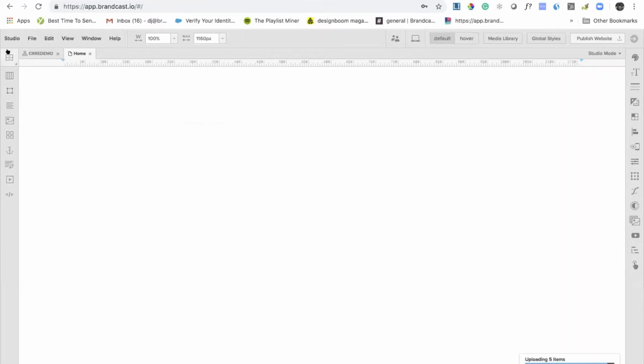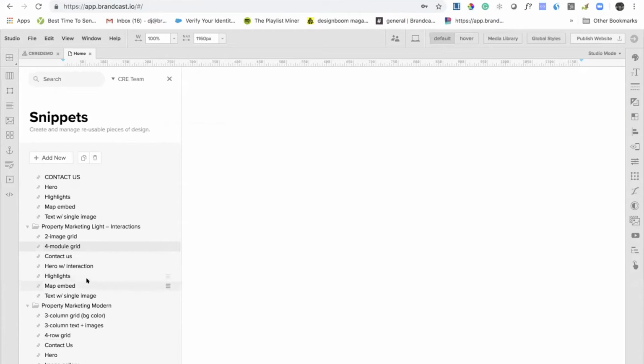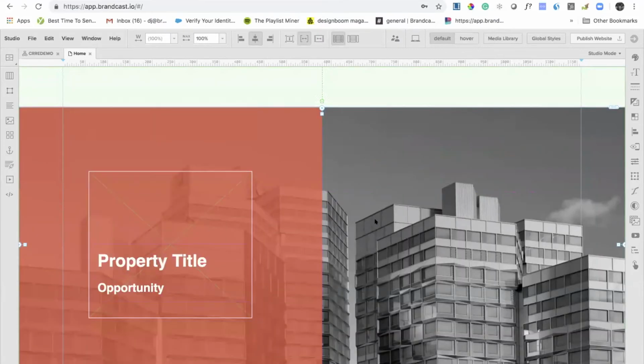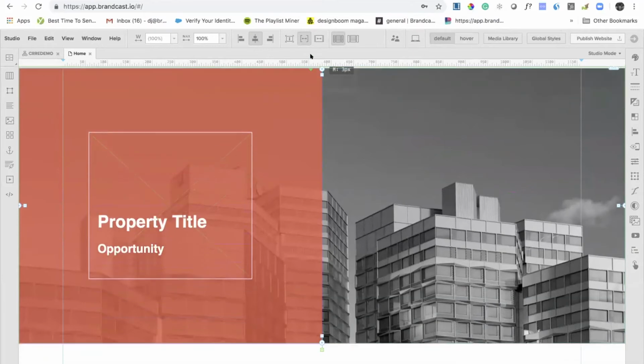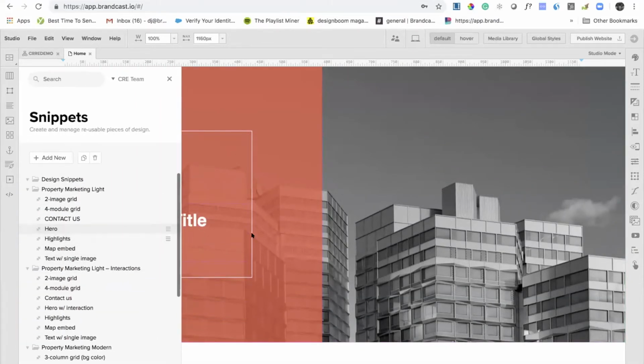Now, over here on the left-hand side of the toolbar, we have this idea of custom components. And essentially, custom components are individual snippets that I can drag and drop onto the page. So what I'm going to do here is start to build out my page really, really quickly. So I'm going to grab my hero element, drop that onto the page. There we go. And I'm going to start to build out a few other sections.